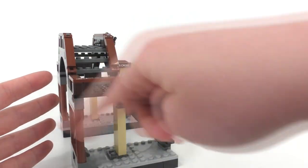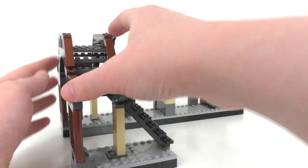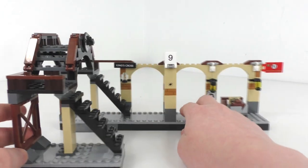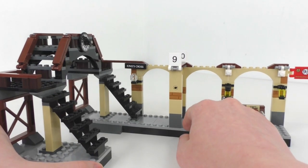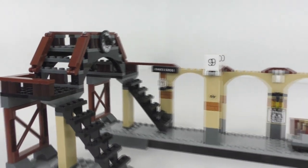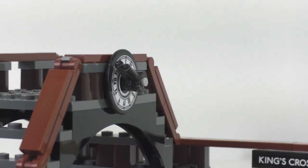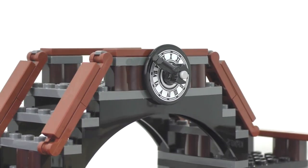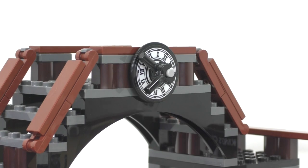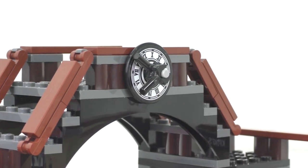Both this particular area where this part comes together, and also especially when you want to clip this onto studs, it's very hard to remove and not break it. You can see over here we get some stickers for the main clock at the very top of the train station, just telling you what time it is. You can move the little serving hand pieces to change what time it is. Very nice using the Roman numerals.